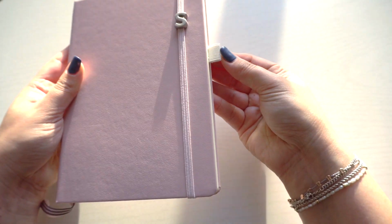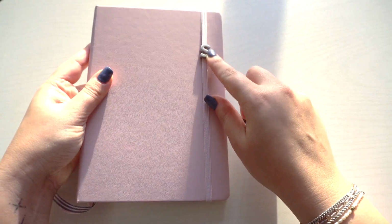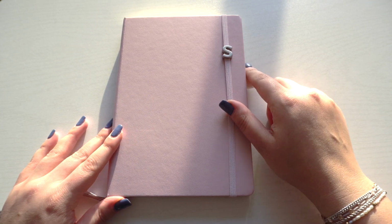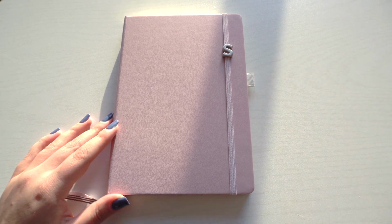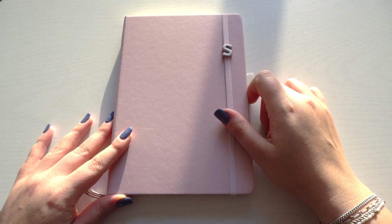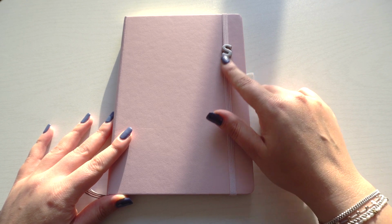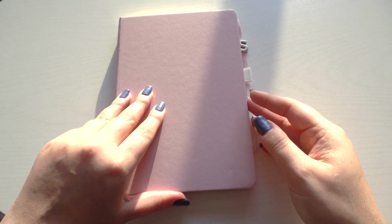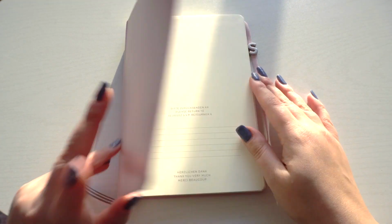I also added for the first time a pen loop. I also got this cute little initial for my name, but this is from Moleskine. If you saw my last video, which is the stationery haul of all the things that I got in Paris, you will know that I got this in Paris, and I'm actually really excited. It's very cute, although it might be a little bit impractical when I start opening it and use my journal, but it's okay. So let's just jump right in.